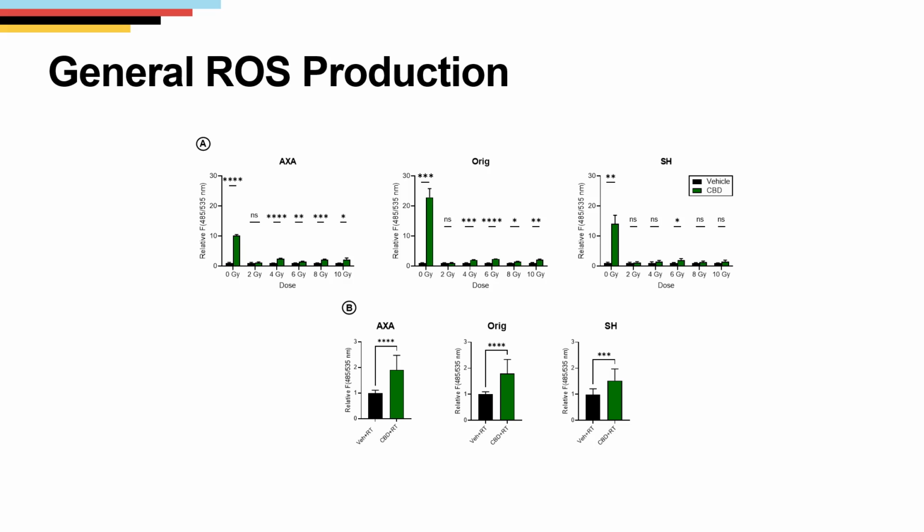Also, interestingly, SH showed significance only at 0 gray and 6 gray. Potentially, this could be because SH is a metastatic cell line, so it may have some mutations that are more radioresistant than the other two.